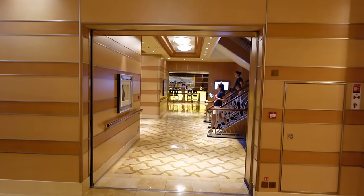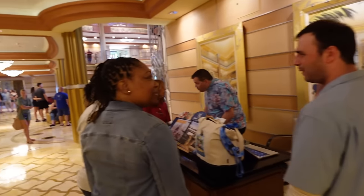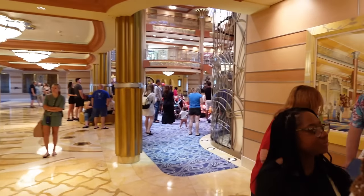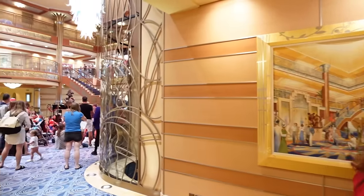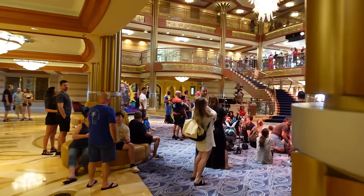So that leads through to a little bar area, and you got more elevators there. Disney Vacation Club area. And back here into the atrium, looks like something's about to happen. That's the thing on a cruise, there's always something going on, you know.